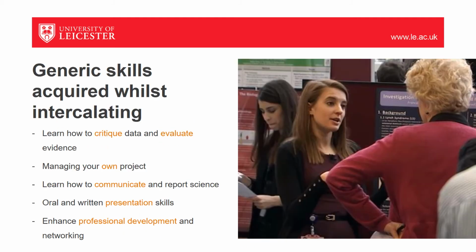There are many generic and transferable skills that you will undoubtedly develop during an intercalated degree. I've included some of them below. I think one of the most important is the ability to critique and evaluate evidence. Almost all of the intercalating options available here at Leicester require you to produce an extended piece of writing or work on a research project. You may be collecting your own data in a laboratory or in a hospital setting, or reading about the data collected by others. The ability to contextualize this and present it to others is an essential skill for you to develop.